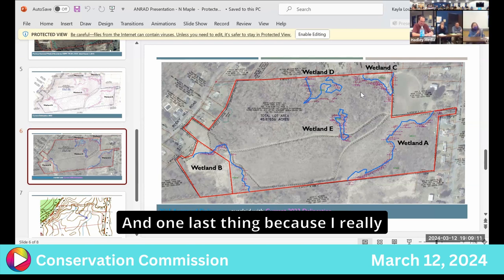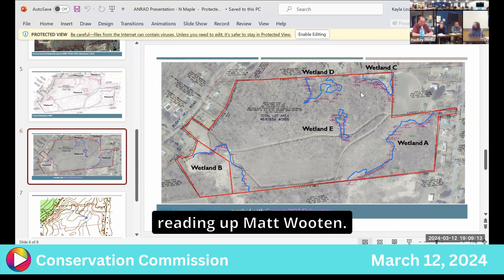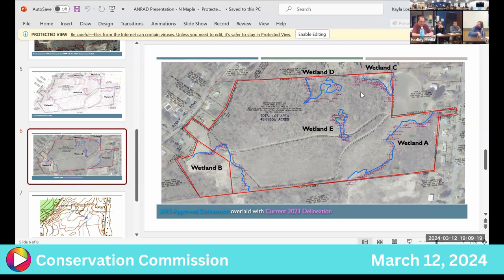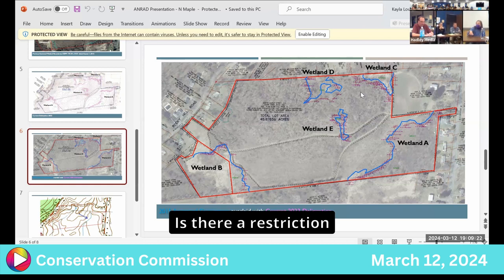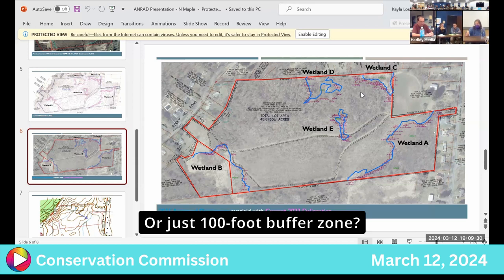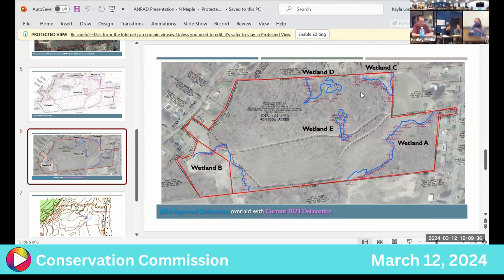One last thing, because I'm really having a hard time reading that map. In terms of the vernal pond that's over on the west, north side, is there a restriction of a 100-foot buffer zone and then another 100 discretionary? Or just a 100-foot buffer zone, and that is in place here? All the way around, for all of the wetlands.